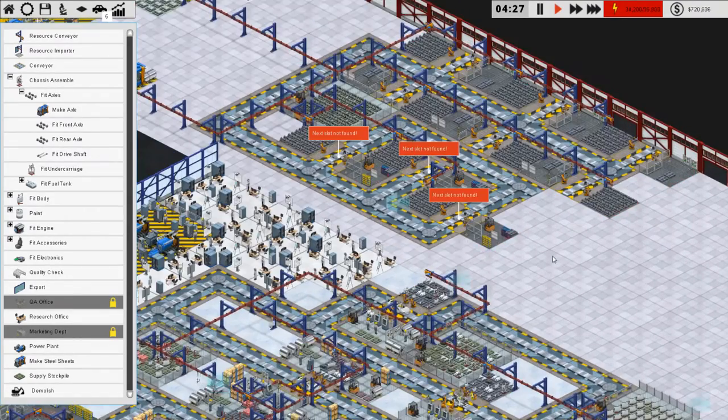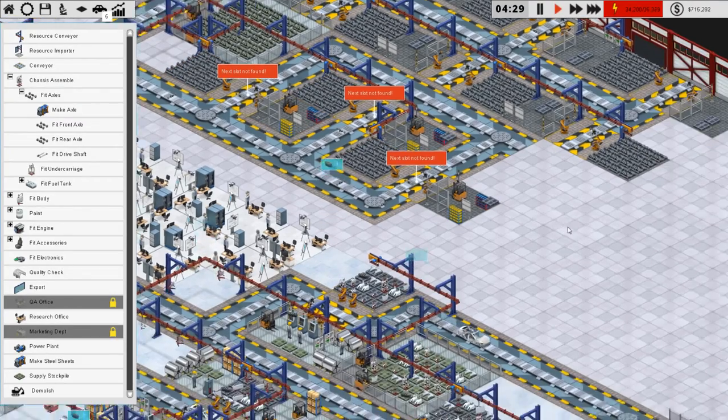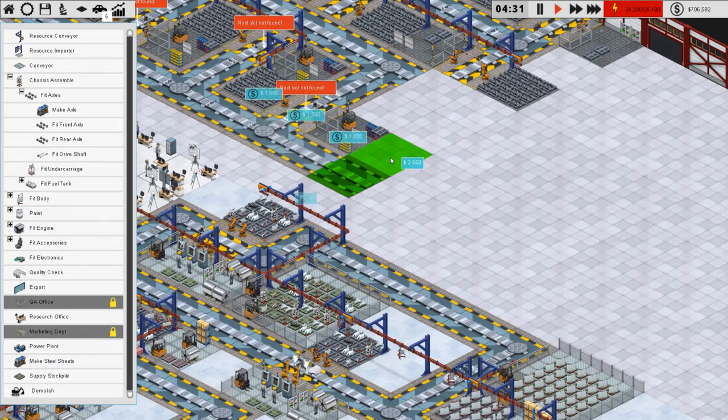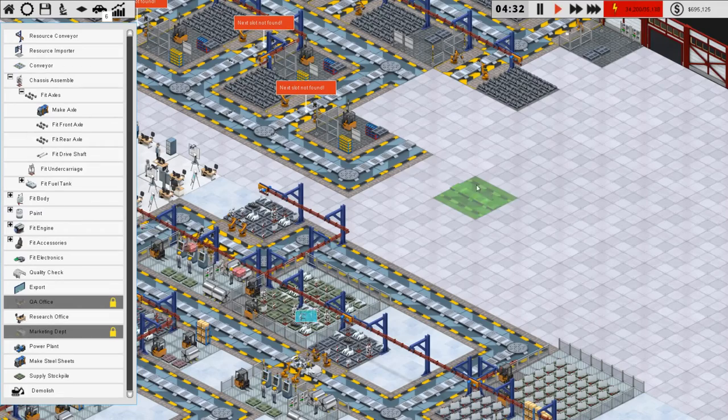So I want to keep in mind that we want to have like 1, 2, 3, 4. Well, actually, just make the conveyors. So it's gonna be over here. Oh, new wheel design, awesome. Then there's one twisted wheel because it's better than wicked. Fair price is 14k. Because music only raises the price for a little bit. Okay, you know what? This is a new car by us. Let's bump it up to double the price. For now, we'll manage later on.